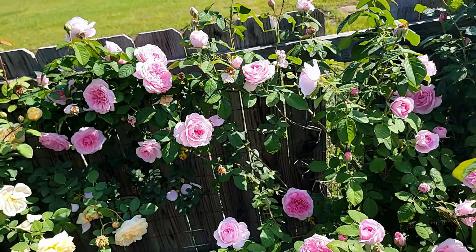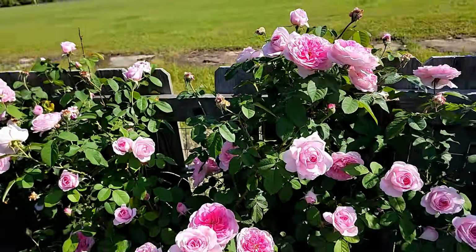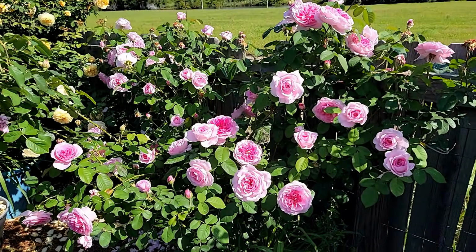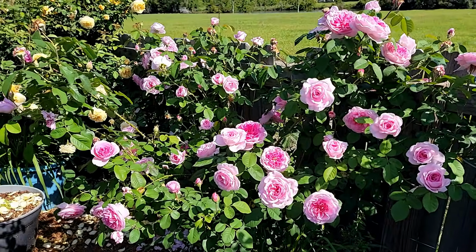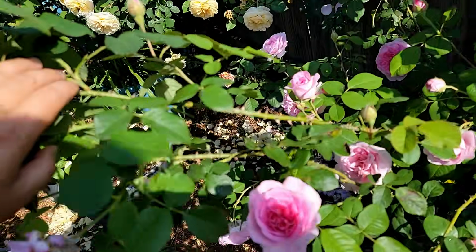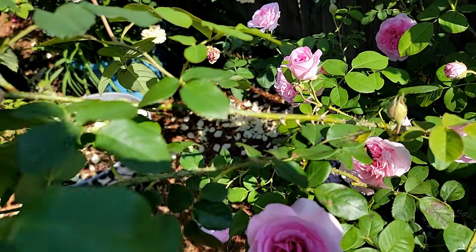The longer I have this rose, the more blooms it sends me every year, I think. And the longer lasting they are. Just a phenomenal rose. The one thing is this rose is very thorny. If you can see that, you see how thorny it is.